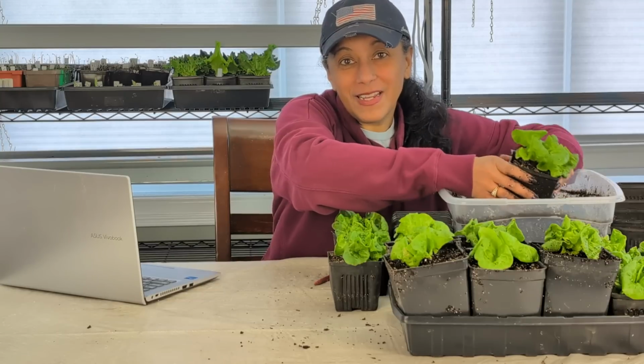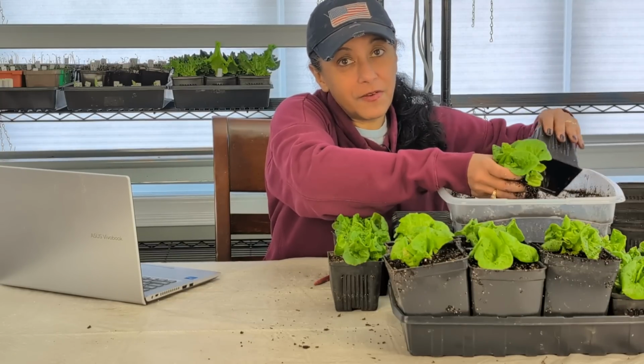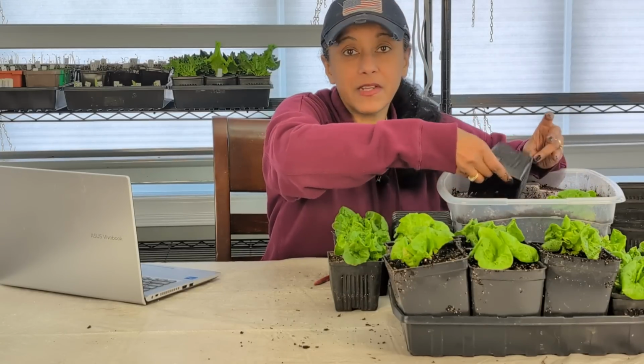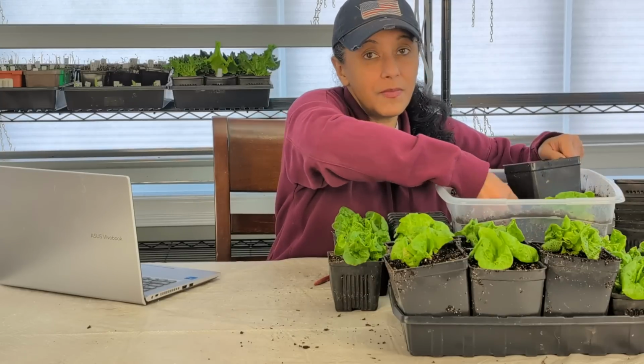If you like to drink coffee like I do, well, don't be throwing away those coffee grounds. Coffee grounds are wonderful for your garden because they are high in nitrogen. They're actually considered a green material even though they're a brown color. I like to save my coffee grounds and put them in my compost pile.